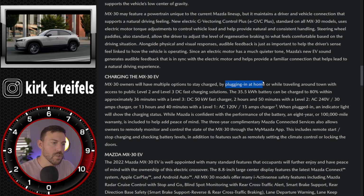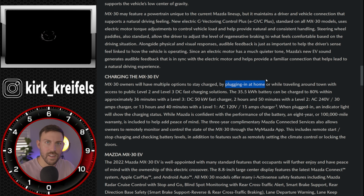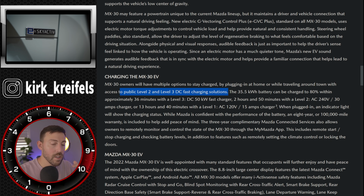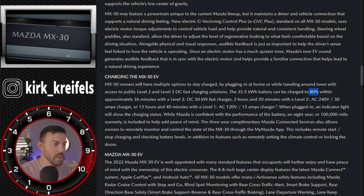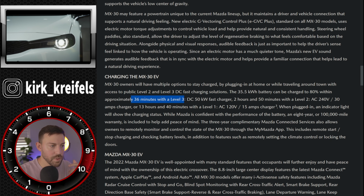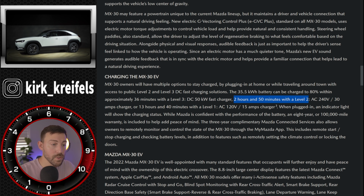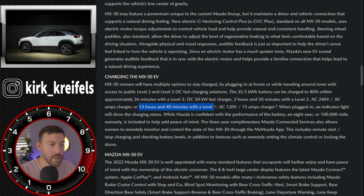Now, with any EV, of course, plug it in at home, assuming you have charging points at home. If you live in an apartment, you probably don't. But you have access to public level 2 and level 3 DC fast chargers. It can go 0 to 80% within approximately 36 minutes with a level 3 50 kilowatt fast charger, 2 hours and 50 minutes with a level 2. So you could have a level 2 installed at home and it'd be fully recharged in less than 3 hours. That's amazing. Or 13 hours and 40 minutes with a level 1, just plugging it into a normal socket.